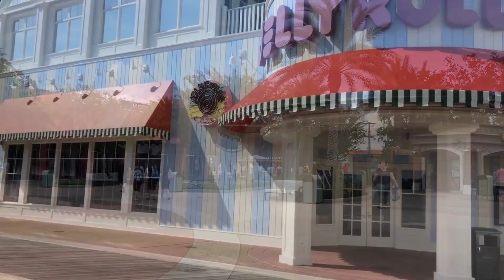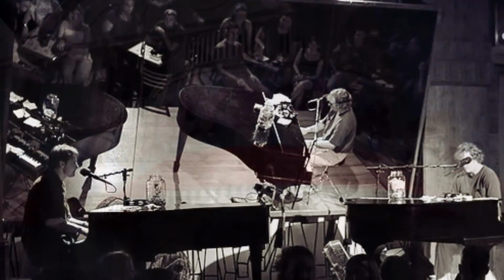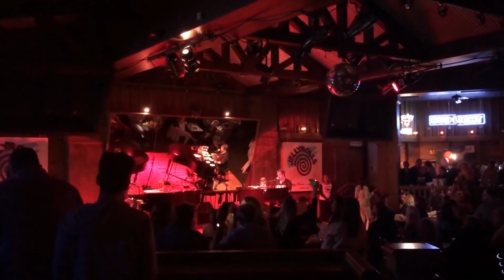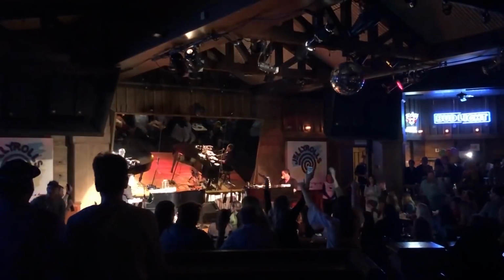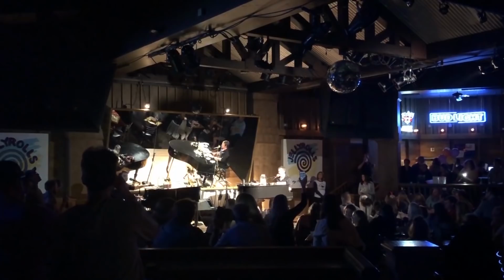And of course, at the boardwalk is Jelly Rolls, our personal favorite, that dueling piano bar on the boardwalk. If you're looking for something to end your night after a day at Epcot, this is your spot. There is a cover charge for Jelly Rolls, and it is 21 and over. But if you love dueling pianos, if you love live piano music, head on in with your requests. These guys can play everything.